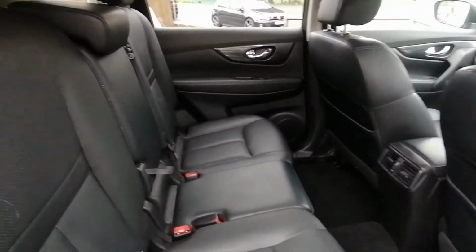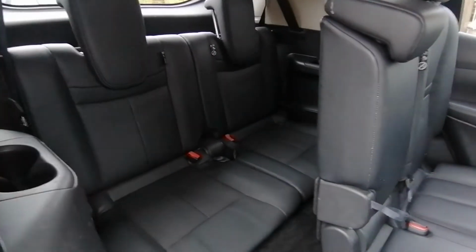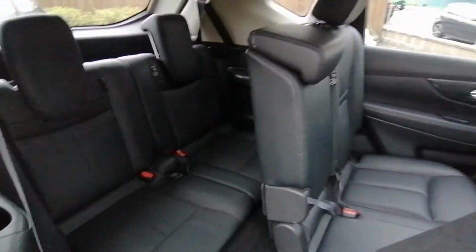rear seats which tip forward, enabling the rear seats to be used in the back. If the seats aren't required, they fold flat into the floor.